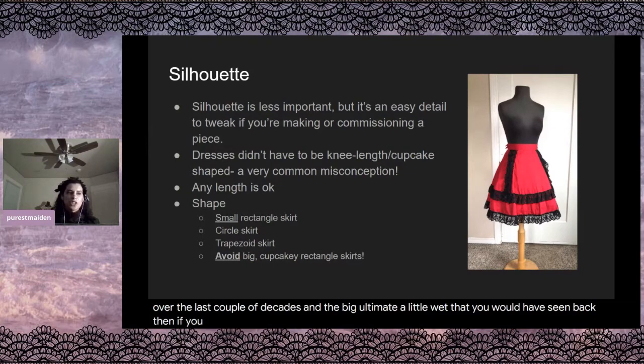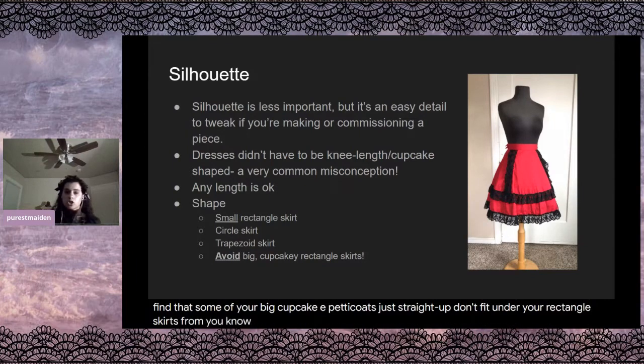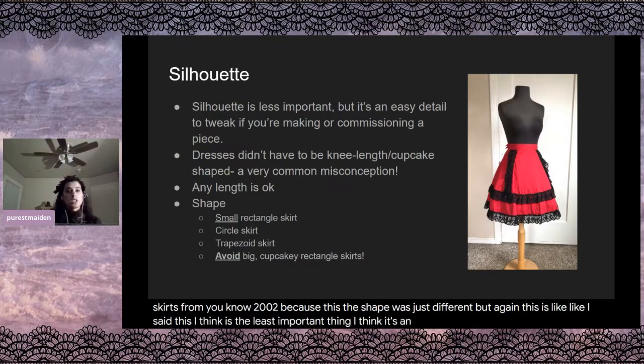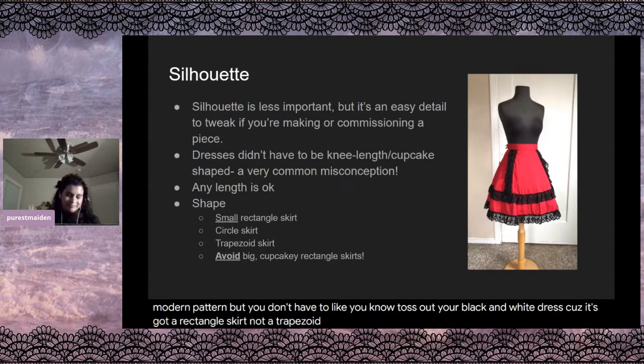If you want to start getting into old school and start buying older pieces, you may actually find that some of your big cupcakey petticoats just straight up don't fit under your rectangle skirts from 2002, because the shape was just different. But again, like I said, I think this is the least important thing. I think it's an easy tweak to make if you're using a modern pattern, but you don't have to toss out your black and white dress because it's got a rectangle skirt, not a trapezoid one.